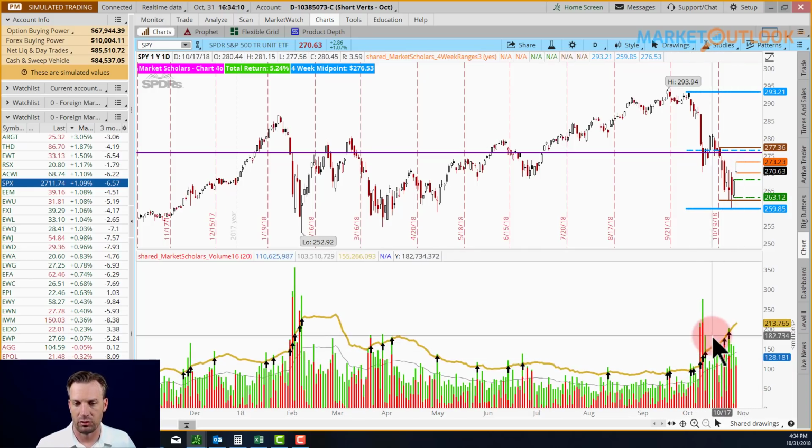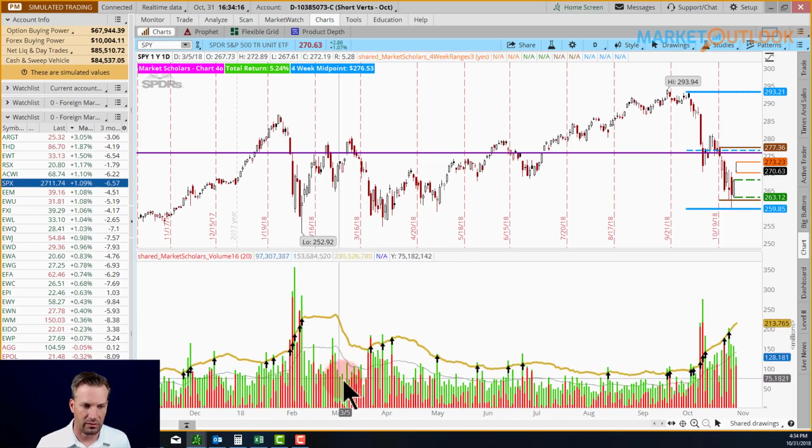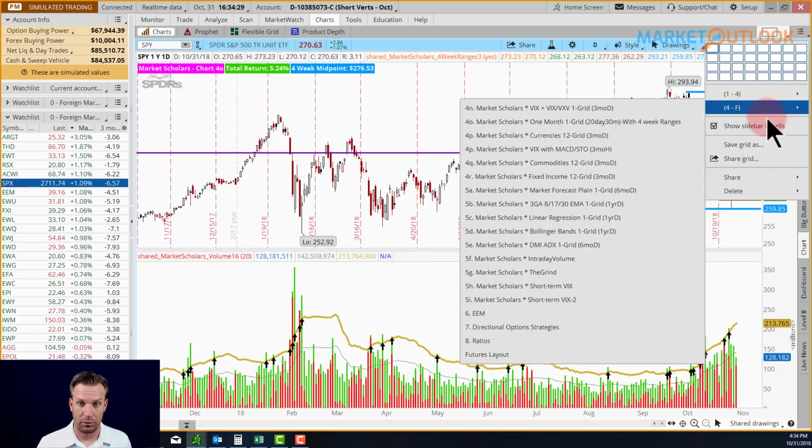You can see what happens: volume will exceed, and then it will start to taper off. And again, exceed, taper off, and then it stays below. That starts to bring the volume down. So if we're going to taper off and stay below, you'll start to see volume taper down a little bit.